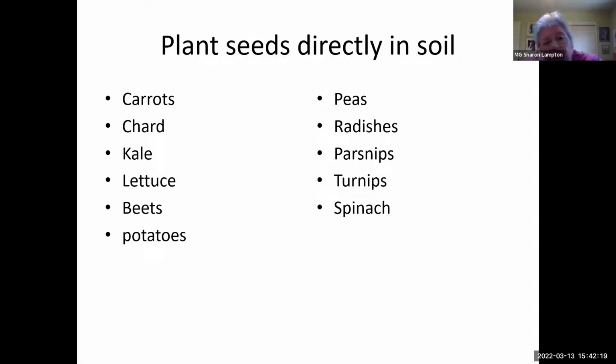Okay, so this time of year, we can plant quite a few seeds directly into the soil. And here are some examples of ones that can be planted. I know in my garden right now, I have carrots and chard and lettuce and beets all planted. And certainly any of these others could be as well. And again, you need to make sure that they get water because seedlings in particular need quite a bit of water. They don't need deep water, but they do need some water in order to sprout.